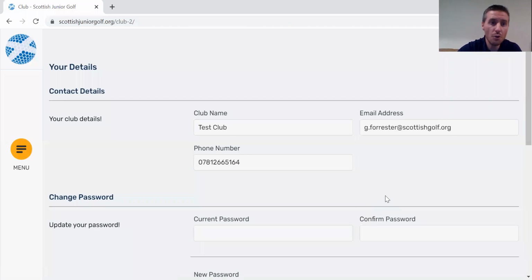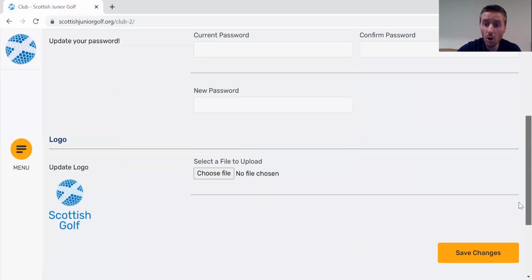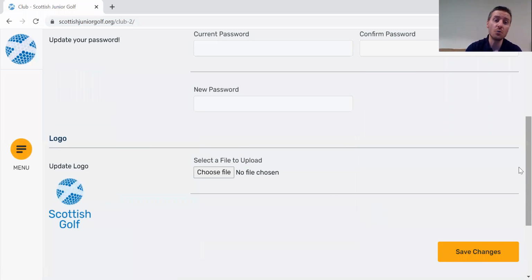And then that'll take you through to a dashboard page. You'll have some basic details about your club, an opportunity to change or update your password, and also to upload your logo as well. So if you're delivering the Learn to Golf program, you can upload your logo. That'll appear on the parents page and also the coach's account as well.